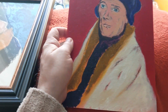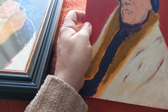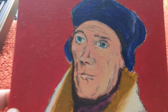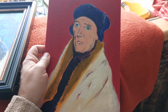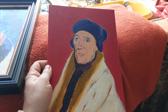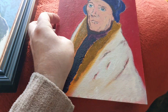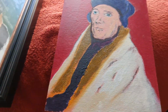Now, this is John Fisher, Bishop of Rochester. So this is Bishop John Fisher, and I'm quite enjoying doing this one. I don't know if I'll keep his overcoat, shawl or whatever, that colour, but it's looking pretty good. So there's quite a bit to do to this painting, but I'll read a little bit about John Fisher and the other martyrs.